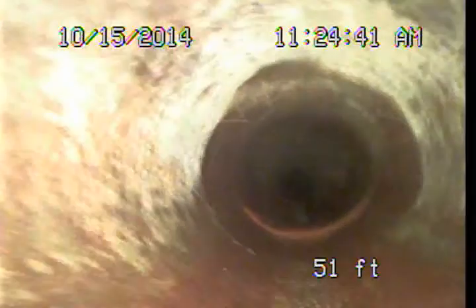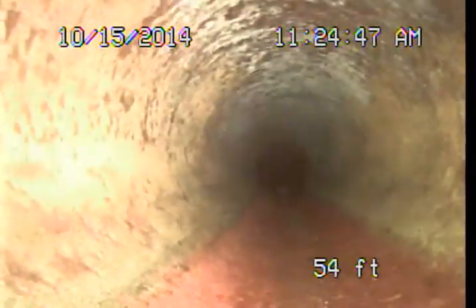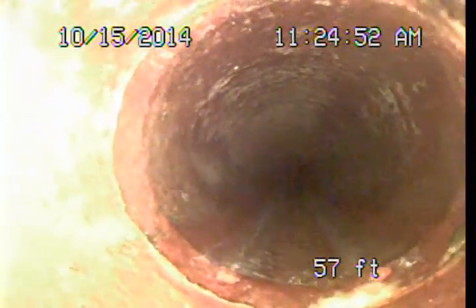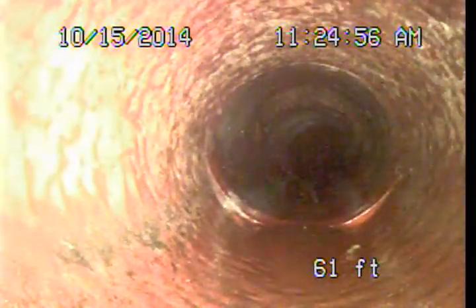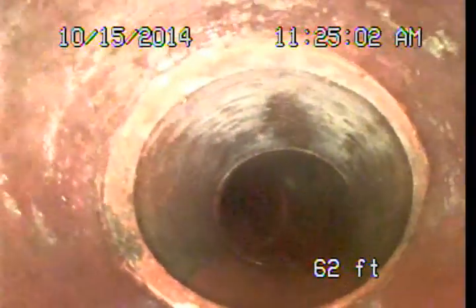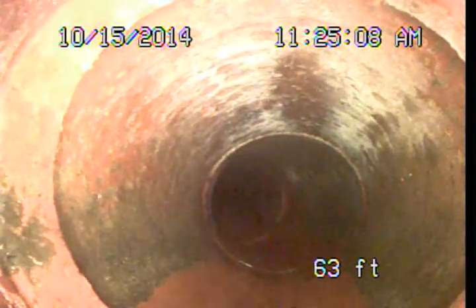Things generally clean up pretty good at this point. I think there's one more minor crack right here before we get to this next joint. At that point I didn't see anything significant. We'll double check as we run the camera this time. See the difference between the cracks and the actual joints. Alright, now we're dropping into our 6-inch pipe here.